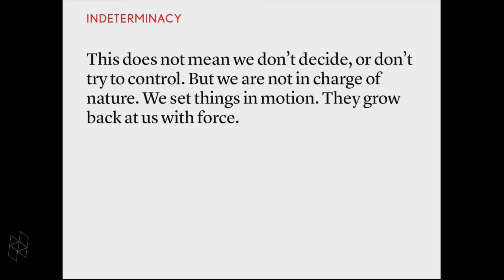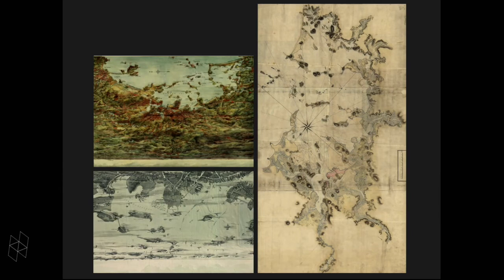Indeterminacy is a subject that is really worth talking about, but it doesn't mean that we don't decide things. It doesn't mean that we don't try to have control. We have, I think, the ambition to assert quite a lot of control over our landscapes. If you see our work, I think you would understand what I mean. But we're not in charge of nature, and nature's force is something that we have to work with. It grows back at us.